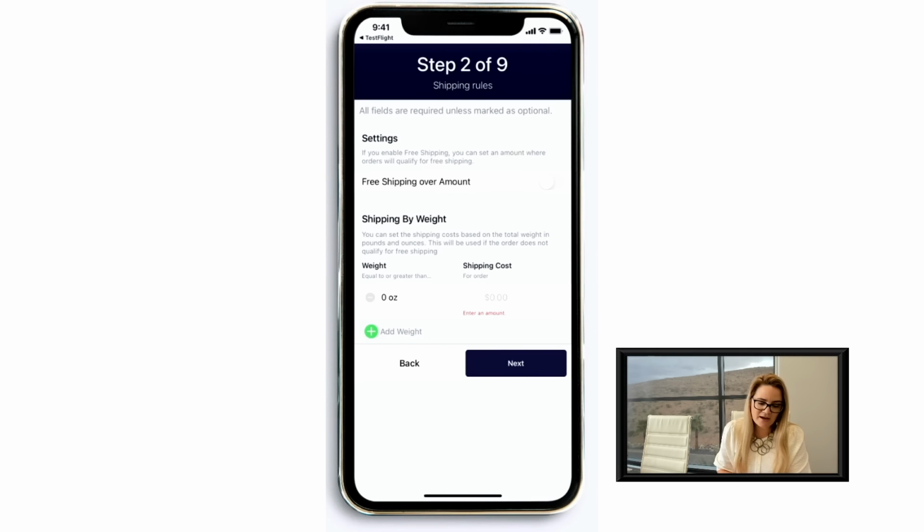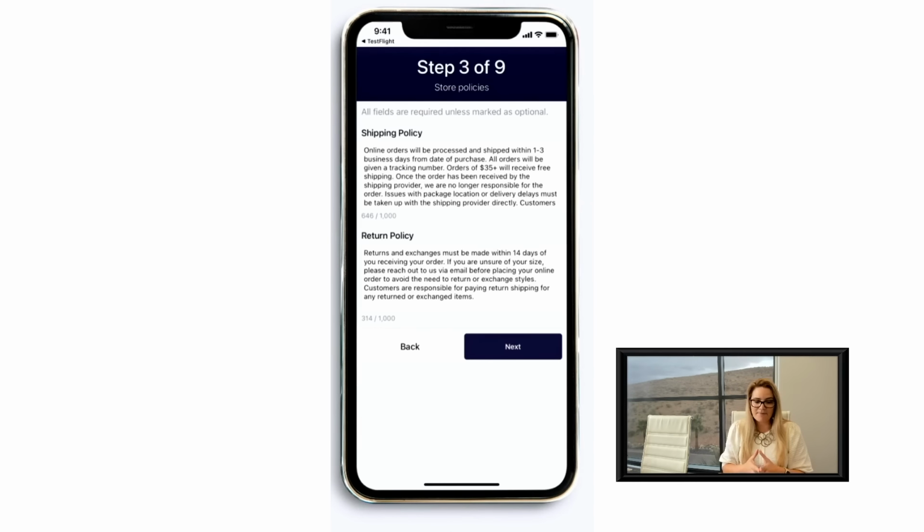So once you have that information entered, we are going to go to the next step. And this is going to be your shipping and return policies. This is what's going to show up on your online store and on any of your invoices that you send out or the receipts when they pay for those invoices.